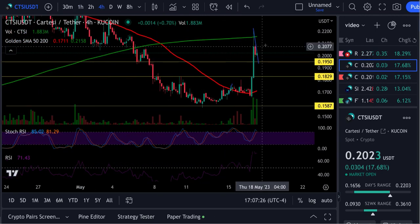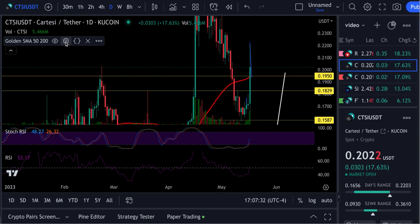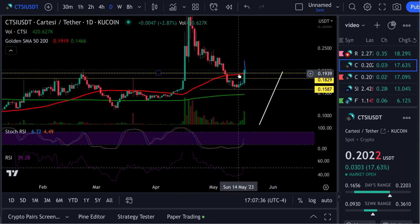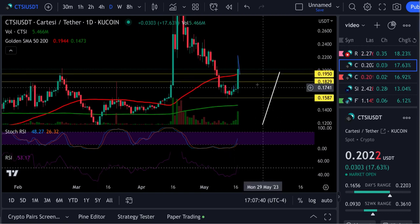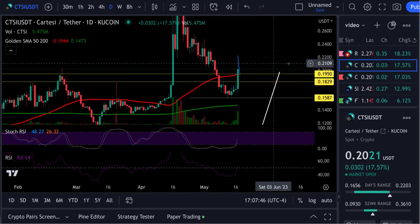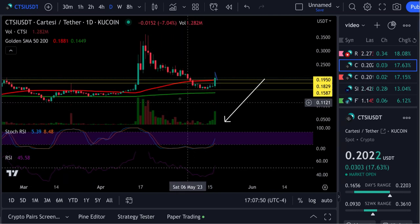But right now we ran into resistance up at 22 cents. We'll zoom out here on the daily and get a look at that. You can see we got back above the 50-day moving average also, right? And that 50 and the 200, we're back up above the 50, where we got above that at about 19.5 cents right there.